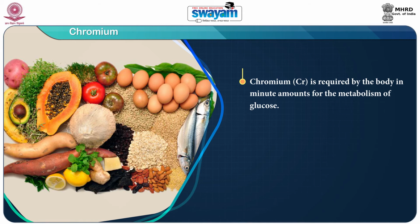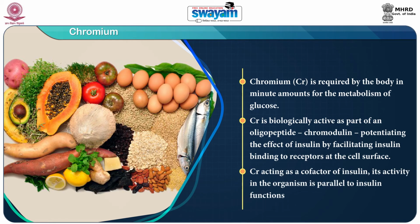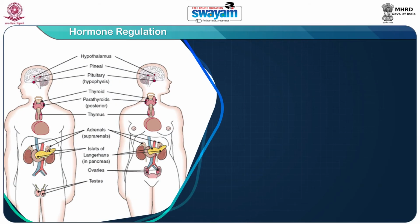Chromium is required by the body in minute amounts for the metabolism of glucose. Chromium is biologically active as a part of the oligopeptide chromodulin, potentiating the effect of insulin by facilitating insulin binding to receptors at the cell surface. With chromium acting as a cofactor of insulin, its activity in the organism is parallel to insulin functions. Health benefits of chromium as related to hormone regulation.